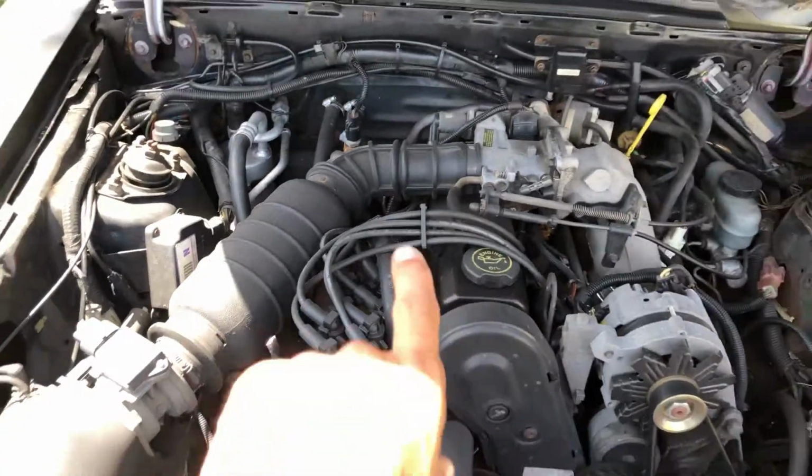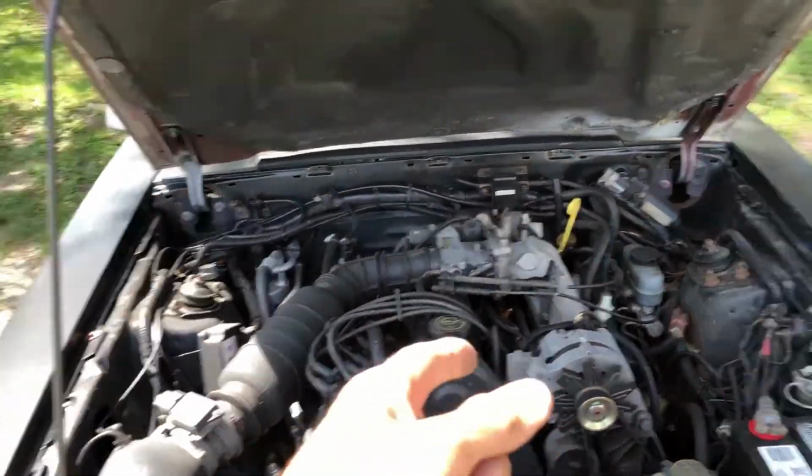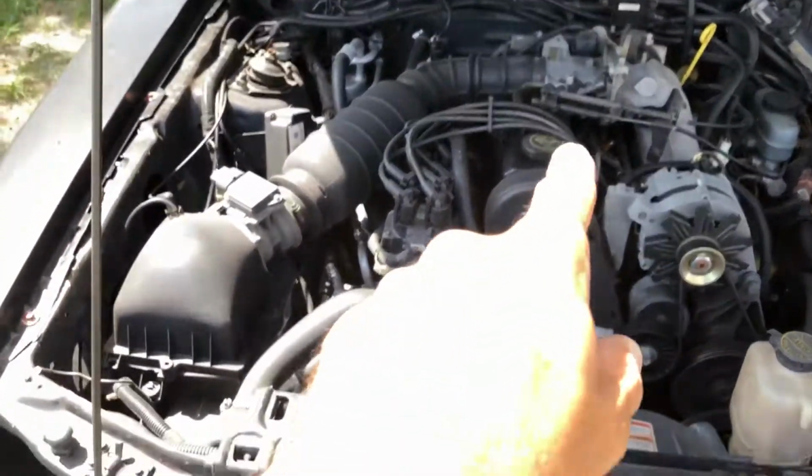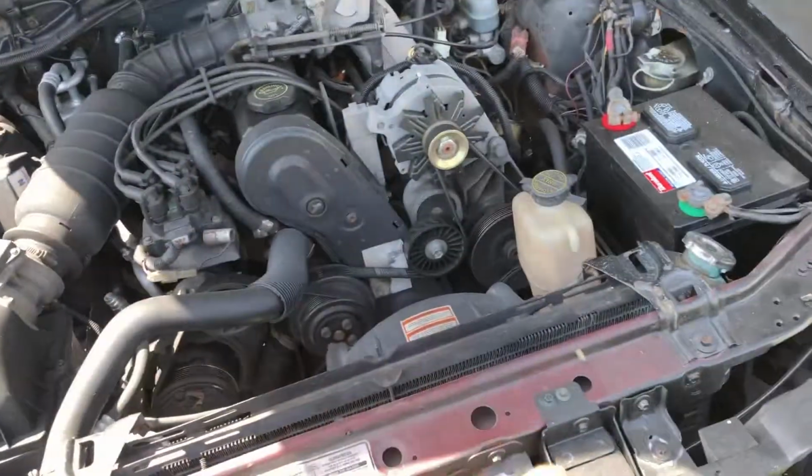So this will be coming out, and if I remember right, I sold the 4-cylinder out of my other Mustang for like 300 bucks. So I'll get some of my money back on that.